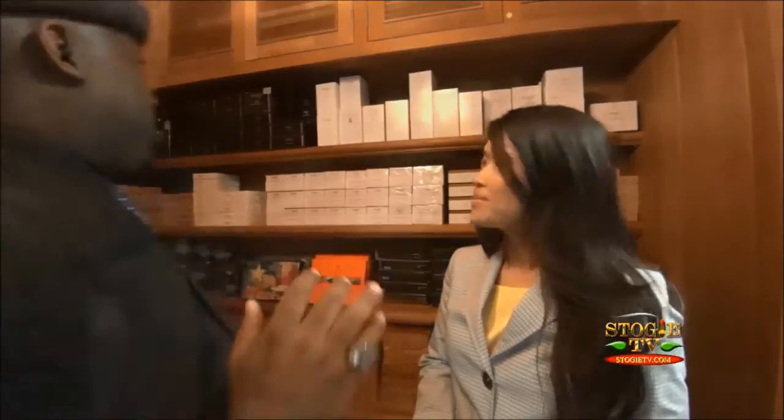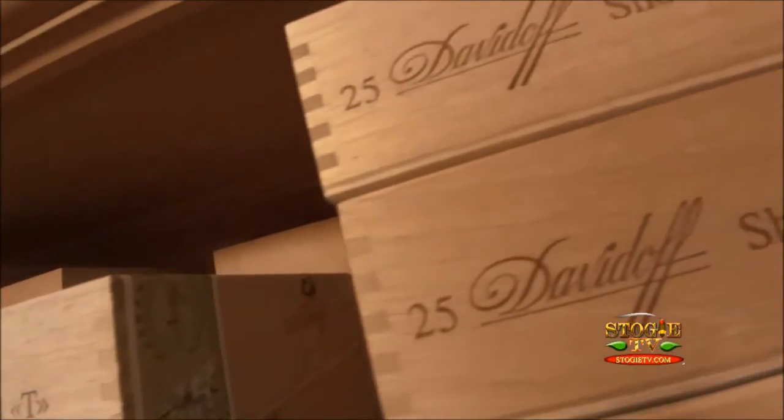Absolutely. And I also noticed that you have the Anniversary, the Number Twos, the Number Threes. You have the Two Specials. You have the Grand Cru line. You have the Short Perfecto. You have every single line of Davidoff here in your humidor, including the Churchills, the Zino Platinums. You name it, you have it. But there's one particular cigar that you definitely wanted to feature.